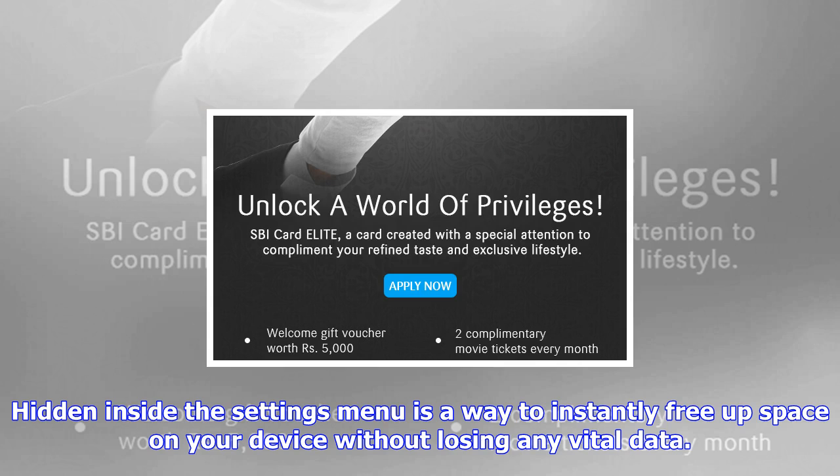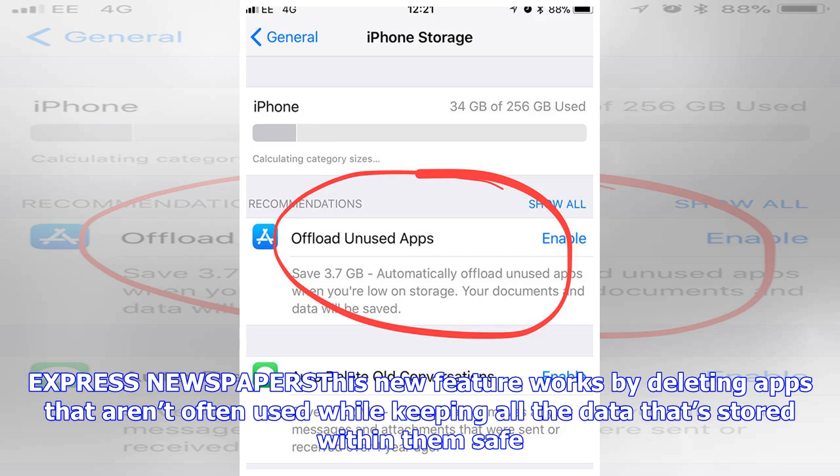Within this menu you'll also find a way of saving even more data via the auto-delete old conversations setting. Again, Express.co.uk found we could boost our memory by over 471 MB by removing messages that are over 1 year old. These are certainly nice options to have, and if your iPhone is running low on data, it's certainly worth taking a look.